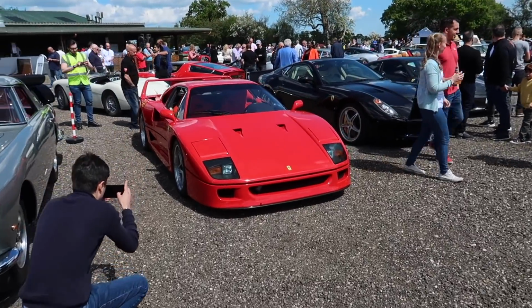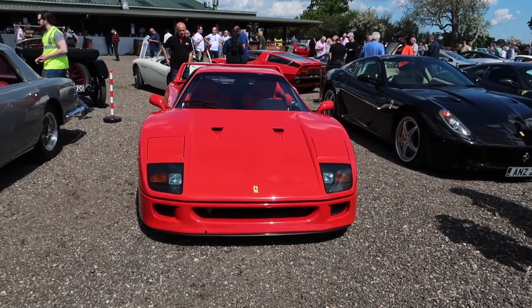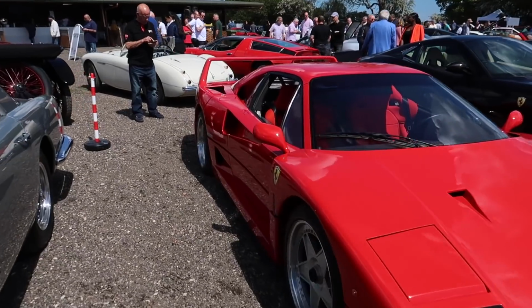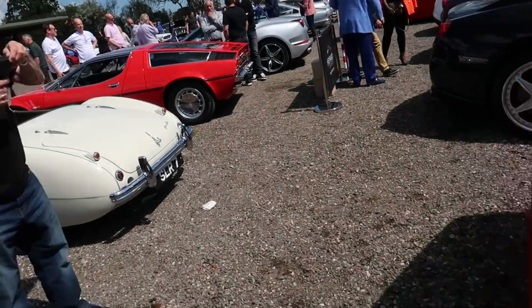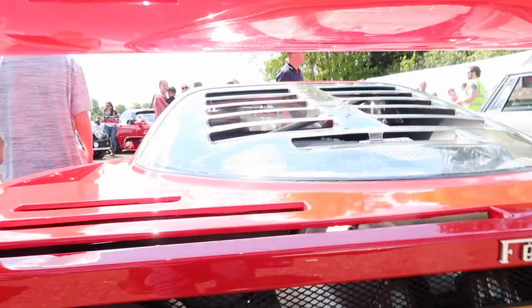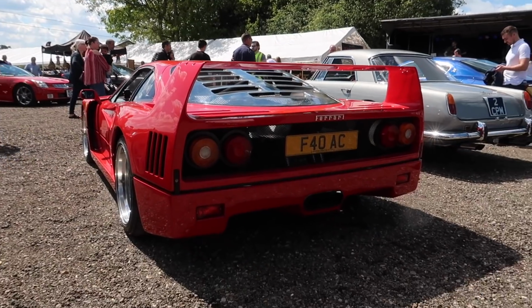And then, of course, we have the F40, a car that is very, very special. A car I grew up looking at. This was the poster car, wasn't it, guys? For those people within my age range will remember, the F40 was just the car everyone wet themselves over. And the thing with this car is everything's exposed. It's so old school. If you look through there, I don't know if you can see it, you can see the turbos in there, which is absolutely insane. But yeah, the F40 is very, very special.